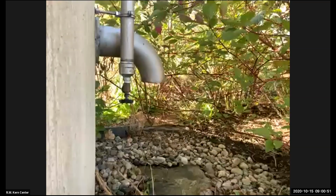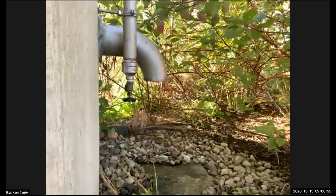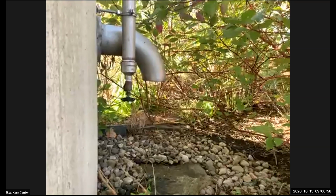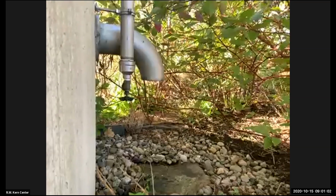While this is raw water, it is our drinking water source. So as you can see, we've taken a lot of care to try to keep this water as clean as possible.